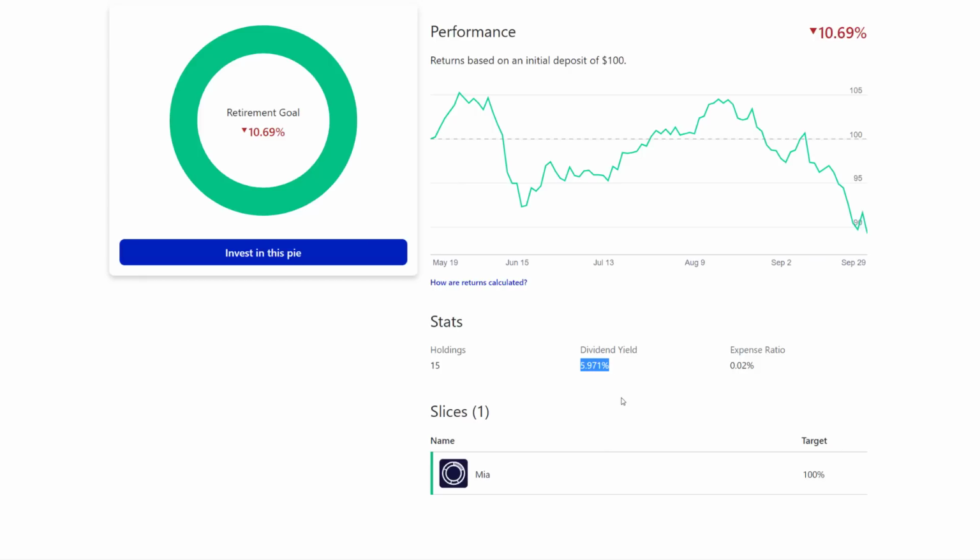6% dividend yield? Why? Why do you want to pay taxes for the next 25 years? Why? There's no reason to do it. When a lot of people talk badly about dividend investing, one of the reasons why is the tax disadvantages that come with dividend investing. Yes, there's qualified dividends, you get a better tax rate, but why pay taxes when you don't have to? Okay, so that's the whole argument here.